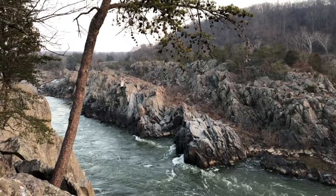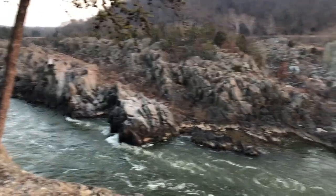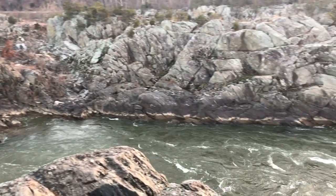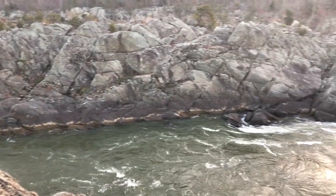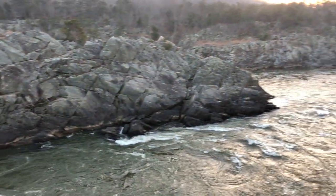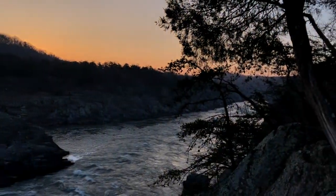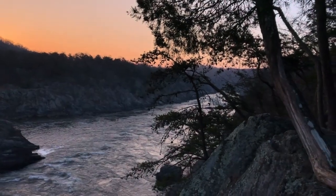Great Falls National Park takes place along the Potomac River, which originates in the Appalachian Mountains and runs through Washington, D.C. Like the Appalachian Mountains, the Potomac River has existed for hundreds of millions of years. On one side of the river is Virginia, and on the other side is Maryland, so the park is in two states. This project is filmed on the Virginia side.